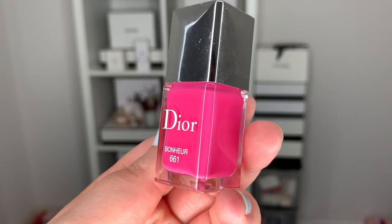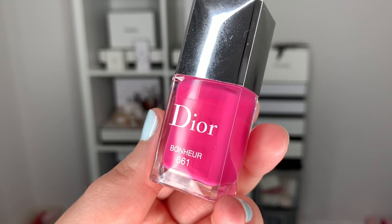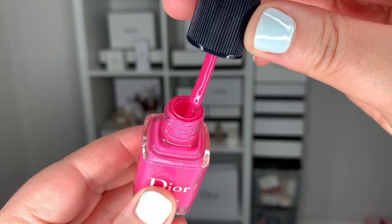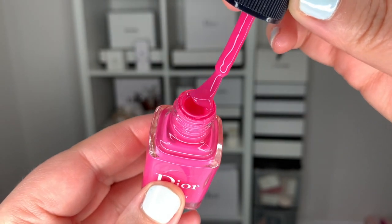So something else that I got here from Dior is a nail color. This is called 661 Bonheur. This is not new, but it's new to me. I believe this came out a few years ago for a spring release, and I decided to pick it up because I was just feeling festive. I felt the need for a bubblegum pink, very springtime type of nail color, and this does not disappoint.